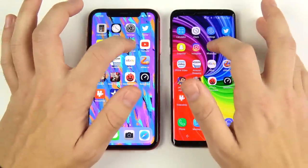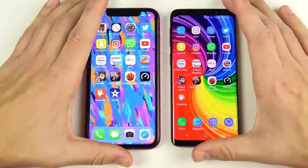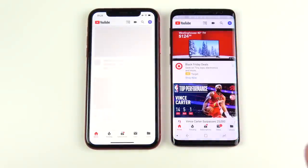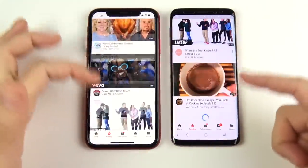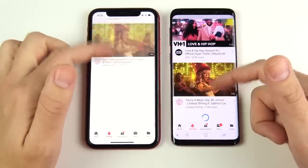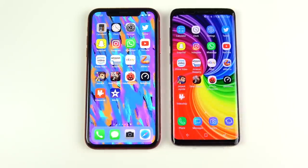Let's go into WhatsApp. WhatsApp is first on the right easily over the XR. What about YouTube? And YouTube first on, looks like, the right side. Let's go into trending. You could see pretty similar stuff here. However, I do think the Galaxy S9 has a much more enjoyable video watching experience because it has deeper blacks and it's just more contrasty. It's a Super AMOLED screen, so it just looks better, and there's no notch on this display. So for video watching, I would pick the Galaxy S9.